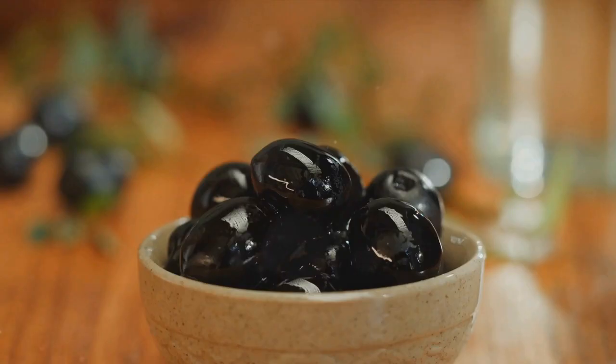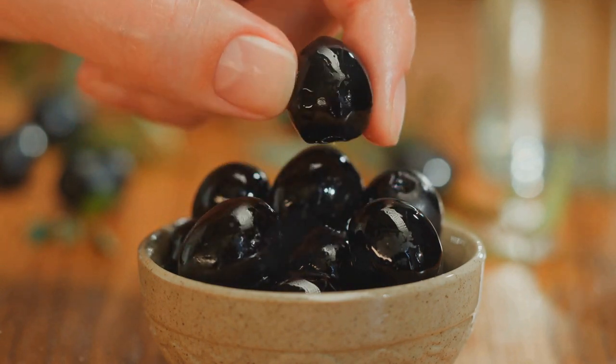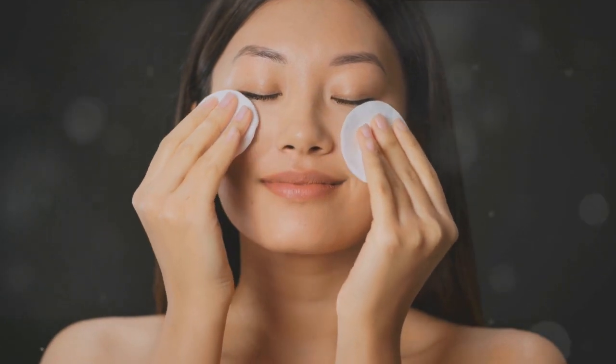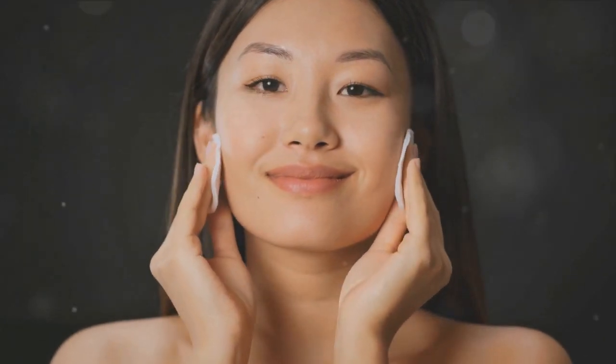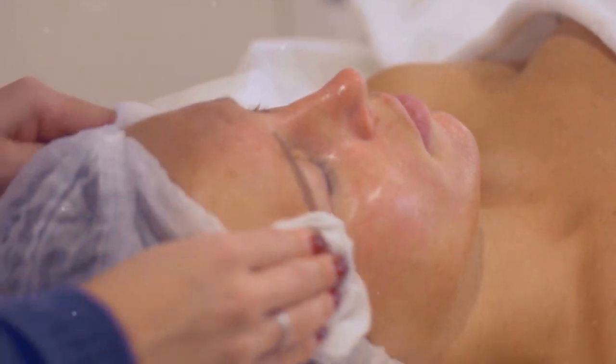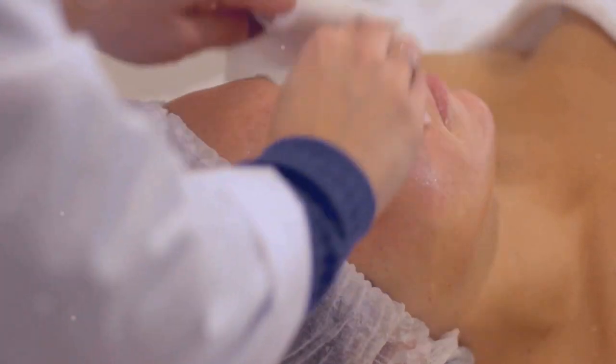What's more, olive oil has the power to repair skin cells. It promotes skin regeneration, leaving your skin looking fresh and revitalized. It's no one-trick pony either. You can use it as a moisturizer, a makeup remover, or even add it to your bath for a soothing soak. Undoubtedly, olive oil is a versatile and effective solution for many skin problems.